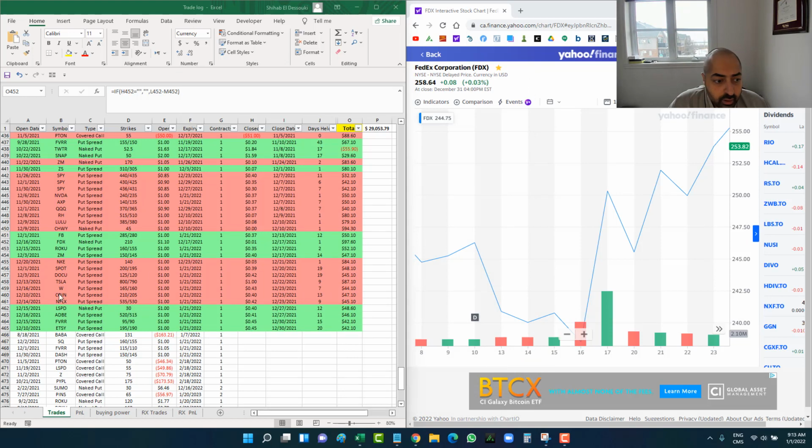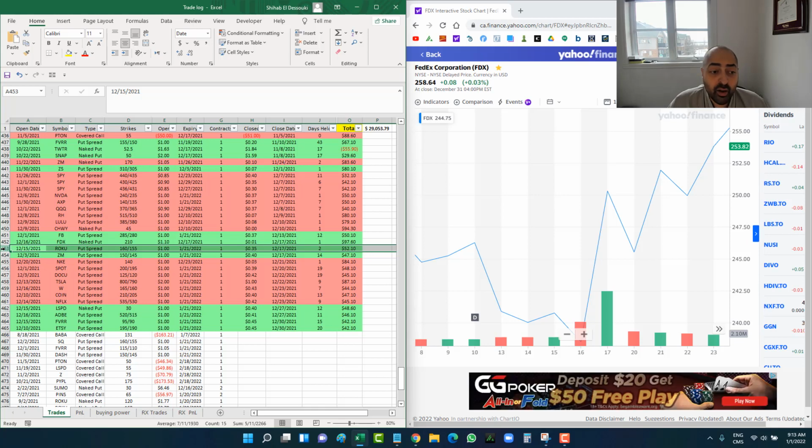All right. Next here I've got, so I did FedEx, Roku. All right, Roku was a put spread. When Roku kept dropping and it dropped, I think, below 200. It was an easy open. I opened a put spread at 160, 155 for January 21st.